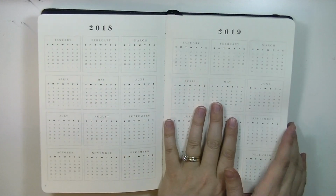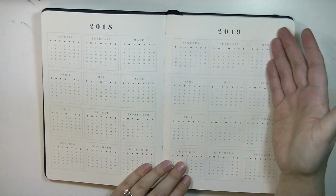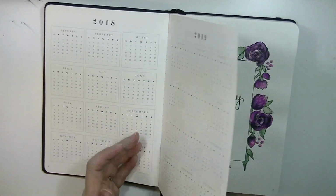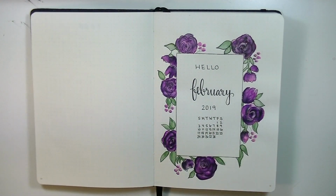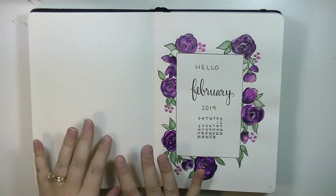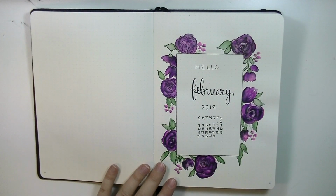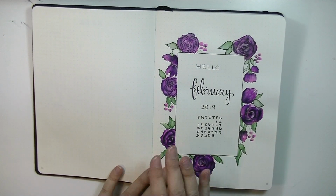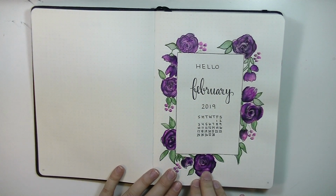The rest of the book is not dated. So even though this only goes to 2019, this book is going to get used up because it's not dated already, predated. So you start out with some dot grid pages. I just went ahead and started with February. That's when I started playing with this journal, was actually in the month of February.